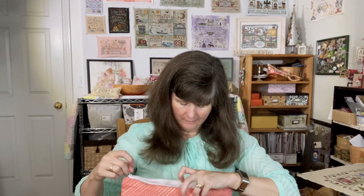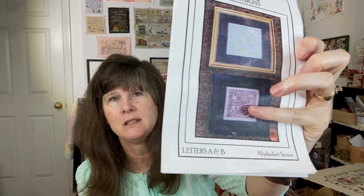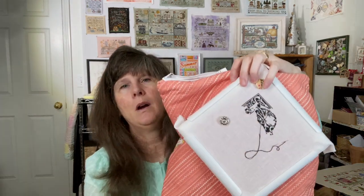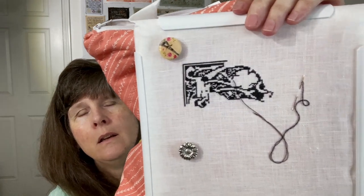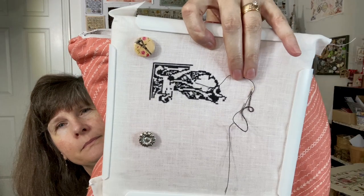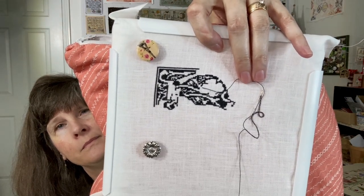This one is letters A and B by M Designs. I am just stitching the B. This one is on 56 count antique white linen. And I'm using Au Ver à Soie 103 black silk. One strand of floss over two fabric threads. There's not really a good place to put that, is there? I can't remember if I worked on this one, maybe a little bit.